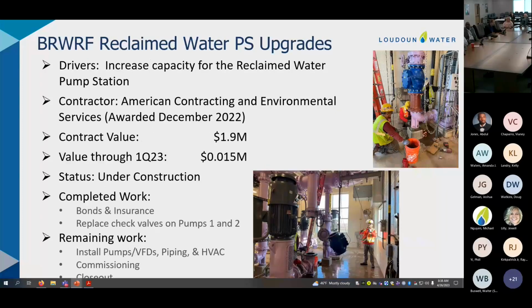And then the next small project I'll feature here is the Broad Run Reclaimed Water Pump Station upgrade. This project was simply to expand the capacity of our reclaimed pump station. We're just under construction on this project. It was awarded late last year to American Contracting and Environmental Services. Our expenditures also tell you that we're just into construction. We've completed bonds and insurance and replaced a couple of check valves in the pump station.